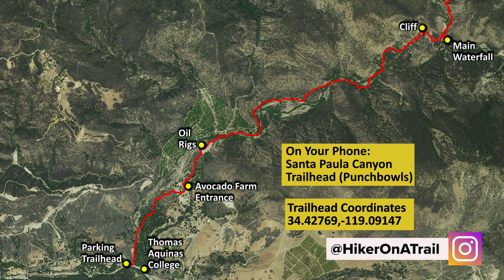About 15 minutes into the hike, you're going to cross the ranch gate entering the avocado farm. You're going to continue up. About 10 minutes later, you're going to pass the oil pumping rigs. You're going to cross the stream several times, and about an hour and a half into the hike, you're going to come across a cliff. Once you pass it, you're about 10 minutes from the waterfall.